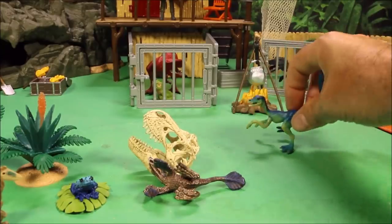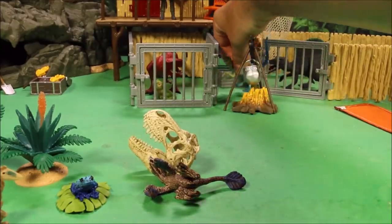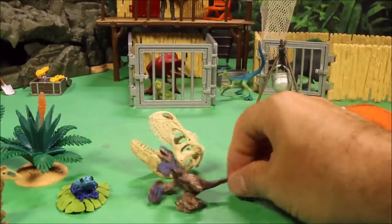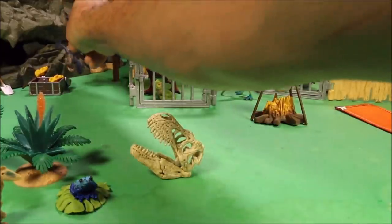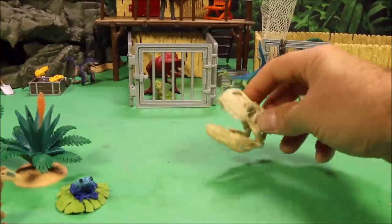Okay, then these other dinos, I don't really wanna put them in the cages because they'll get eaten. We'll take this little compy looking dinosaur and set him up right behind the fire there, so he's hiding out of sight. The feathered dino, I'm gonna go ahead and set up by the alligator mouth. And then the skull, of course, is gonna go over there by the cave.